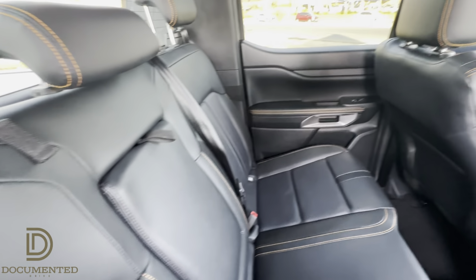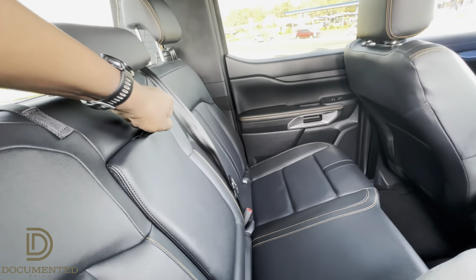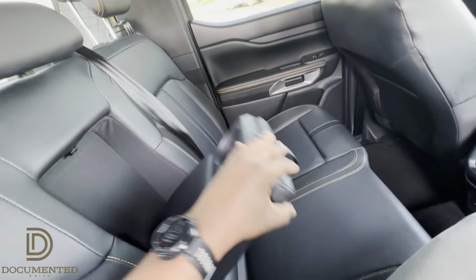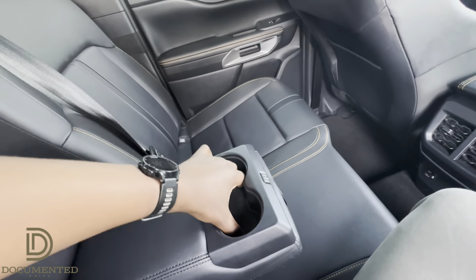The Ford Ranger is quite a luxurious vehicle. The middle portion of the rear seat actually folds out, and reveals these two cup holders.